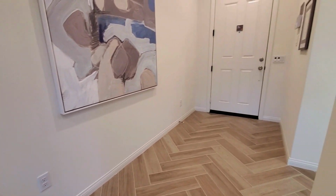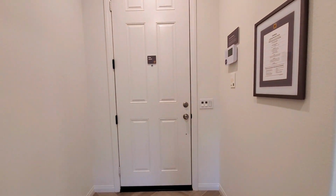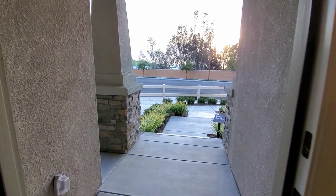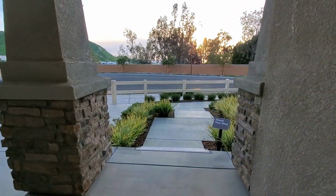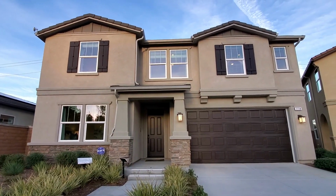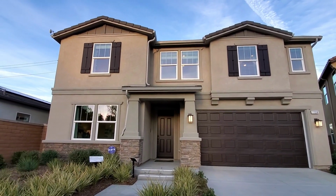The KB Home Cambria community features miles of pedestrian trails, as well as a 6-acre community park with sand volleyball court, basketball court, barbecue, and picnic areas. It is located near Loma Linda University Medical Center, the Mission Inn Hotel and Spa, and the University of California, Riverside.